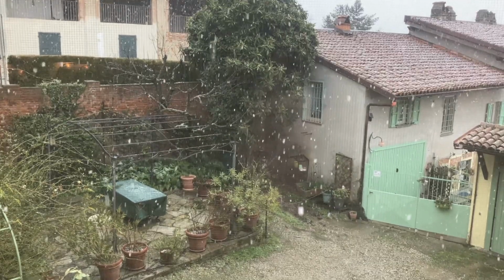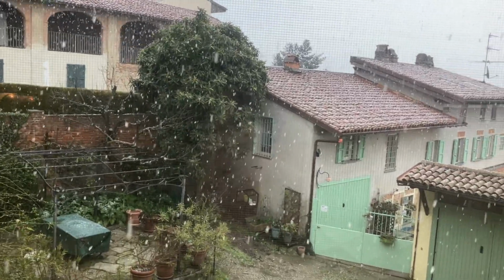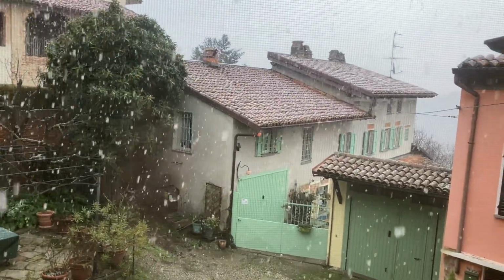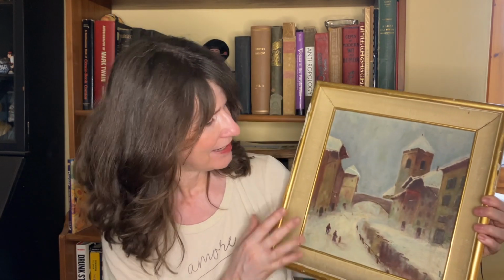It did snow twice this winter. This was our first winter in Piemonte. The first time it just snowed, it didn't accumulate or anything. And then the second time we did get a little bit of snow, but certainly not anything to shut things down, or we weren't snowed in or anything like that. But anyway, I really liked it.